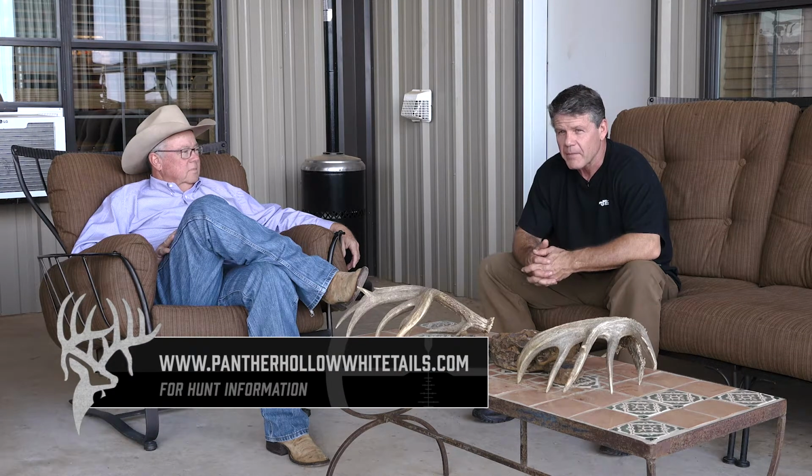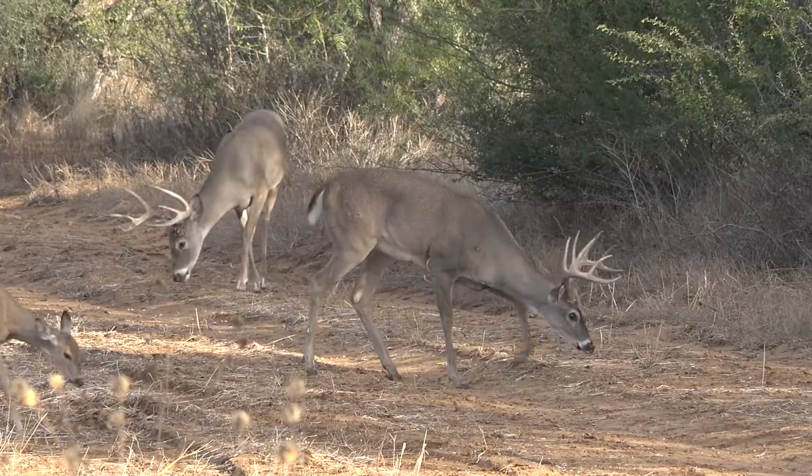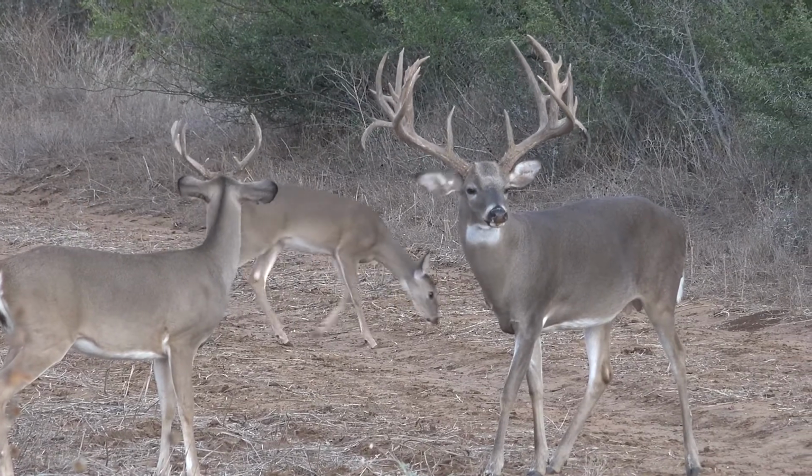Well, Joe, it's good to be back out here again. This is the 4th year in a row, and man, from the trail camera pictures you've been sending me this summer, you like these deer even better than they have been. Even in a dry year, how do you consistently get these deer this big out here? I mean, you got the biggest deer in South Texas. How do you do it?